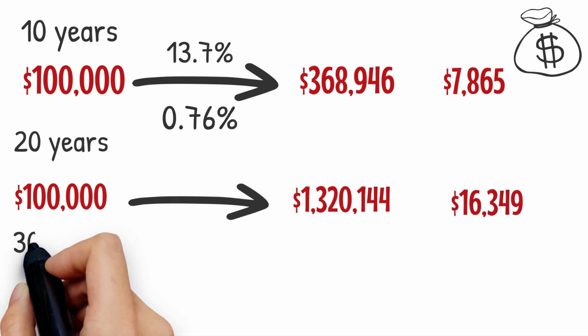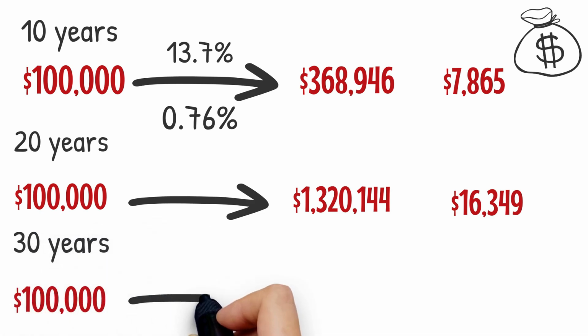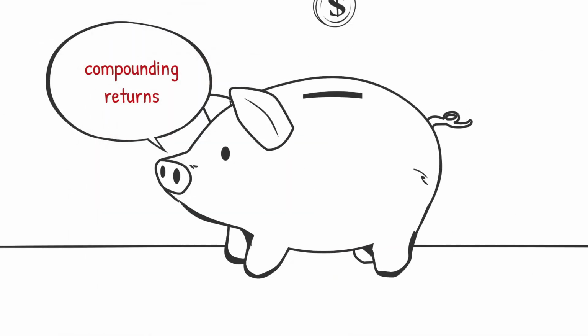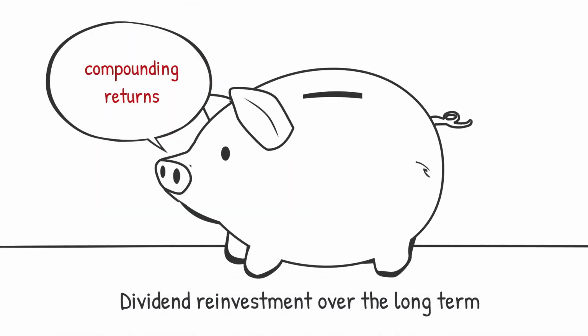If held for 30 years, the initial $100,000 investment could potentially reach $4,733,256. Here, reinvested dividends would contribute about $25,500, demonstrating the effect of compounding returns and the added boost from dividend reinvestment over the long term.